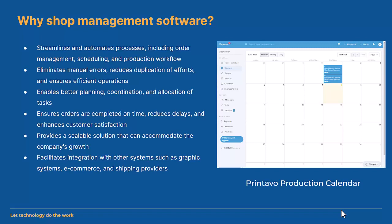Shop management software is where people will do their invoicing, they'll do all their purchasing, they will go in and do all of their production workflow, getting jobs scheduled to specific pieces of equipment, all of their tasks, everything that's involved in getting a design uploaded, connected with an order, invoiced, and out the door, including shipping labels. So shop management software streamlines and automates processes. That's what it's all about.